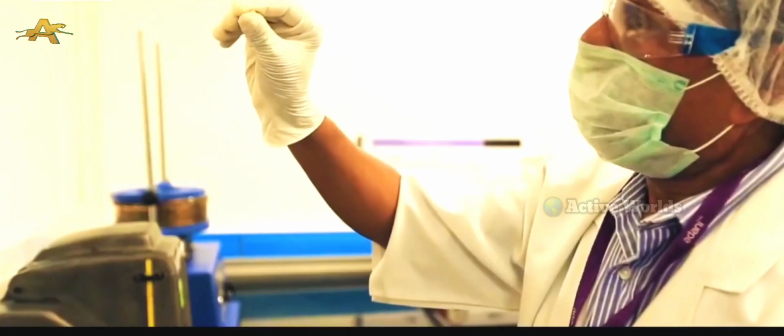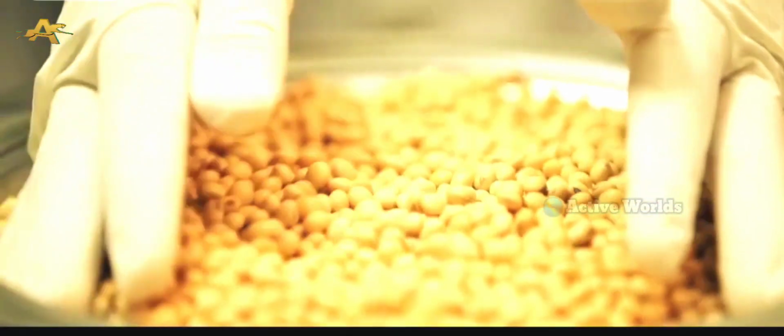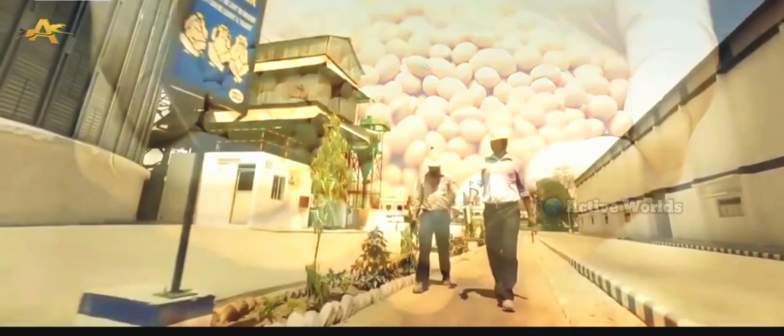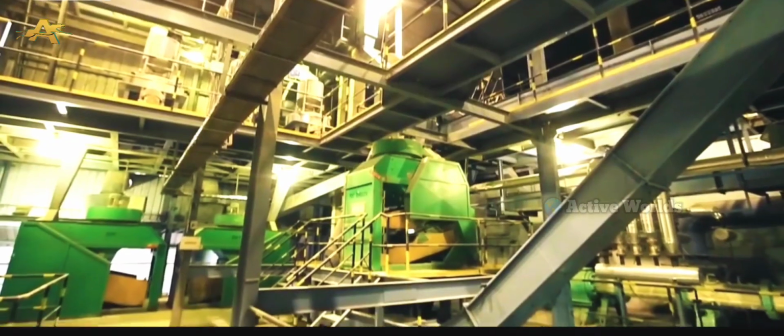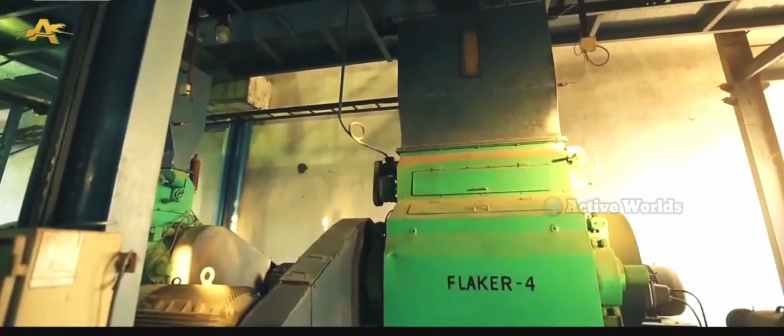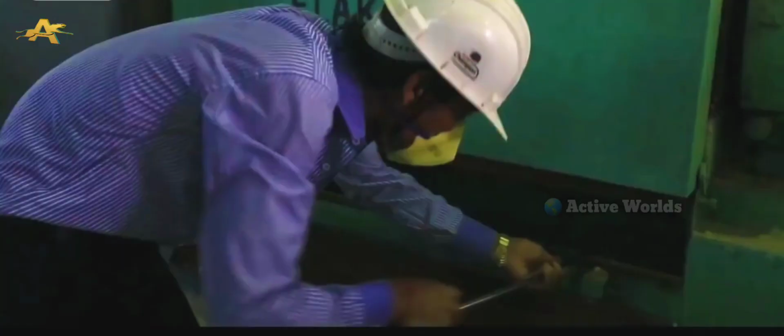The extracted oil is then refined, bleached and deodorized to produce edible soybean oil. The remaining soybean meal is processed into various forms like flour, protein concentrate, or isolate, which find application in food products, animal feed, and industrial uses.